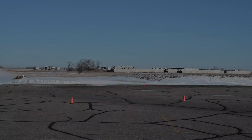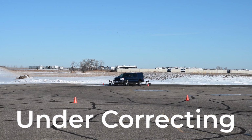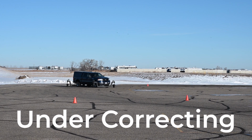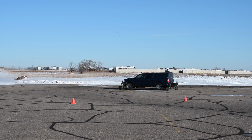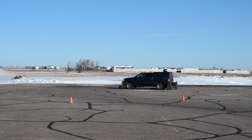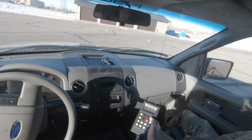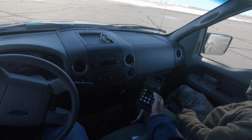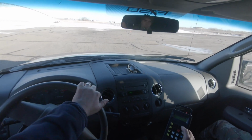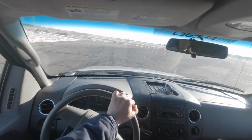Now in this next corner, we'll understeer a little bit and see what happens as we get into a skid. I didn't give it nearly enough correction to be able to correct for that skid. It was not proportional to the amount of skid. In that case, I should have had about another 45 to 50 degree turn on the wheel to be able to correct for that. Now on this next one, we'll overcorrect, and we'll see how that looks.